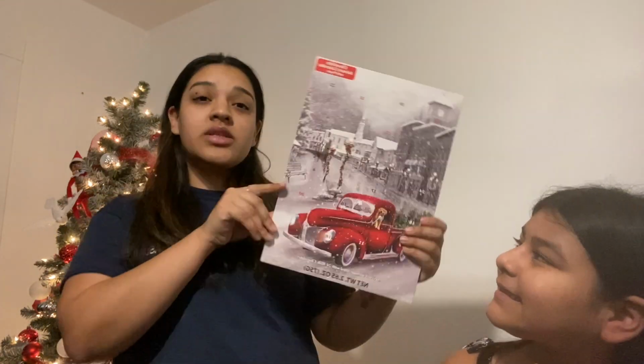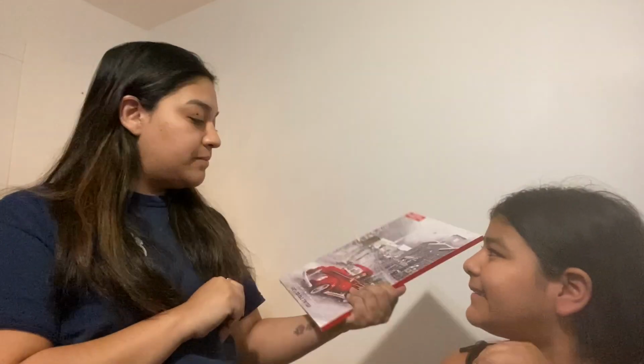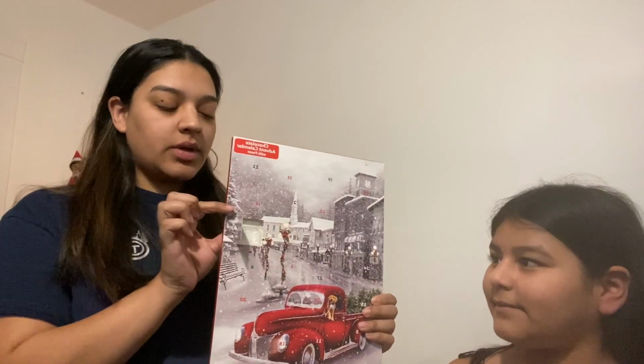So we do have a chocolate advent calendar and we're gonna start off doing that one. We already opened number one. It was drums. So you can open number two. Okay, here it is.